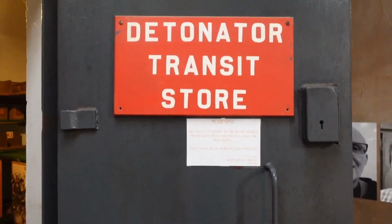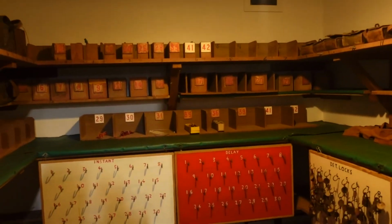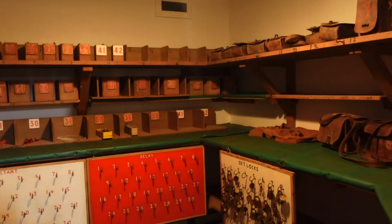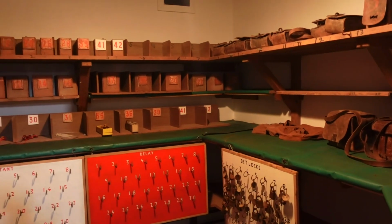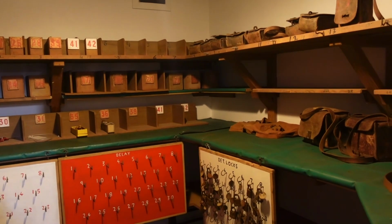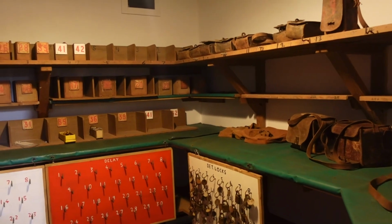Detonator Transit Store. The Det House. At the start of each shift, the miners who used explosives underground would pick up the detonators, or dets, they required for that shift from this store. The leather pouches were used for electric dets, and the cloth bags for burning dets.